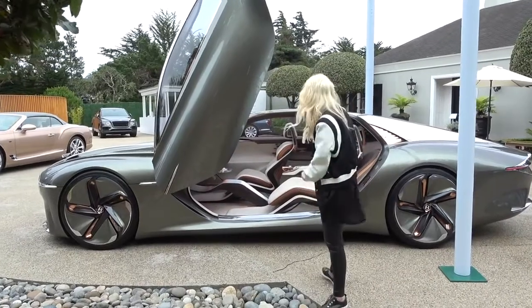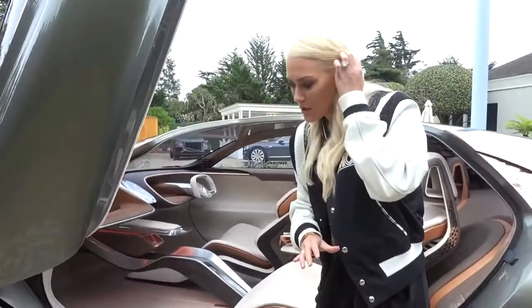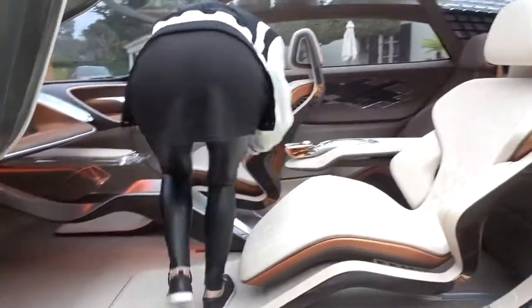Come on in, I'll show you around the interior here. So, there's so much going on in here because of course this is what they picture the future of driving to be like. I'm going to pop into the driver's seat over here.